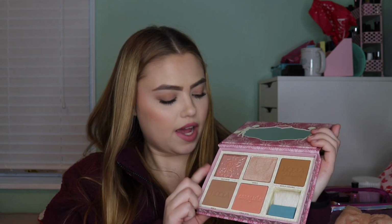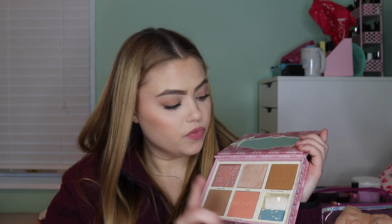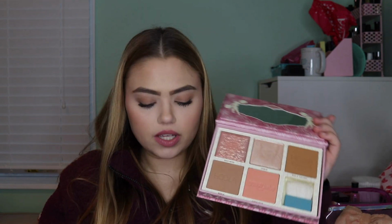this. The next one is the Bronze palette, and this one comes with Gold Rush, which I don't have and I haven't tried yet. Coralista, which is a classic. You got Hoola. You have Hoola Caramel, which I did test out. That one's really nice. And then the highlighter is called Cookie. And again, that highlighter formula is brilliant. Absolutely obsessed. So the next thing I have in this box is the Essence Mosaic Blush.